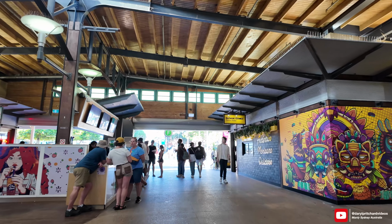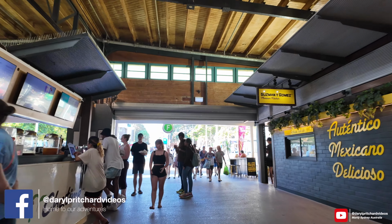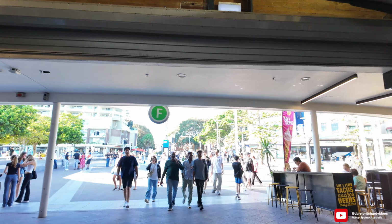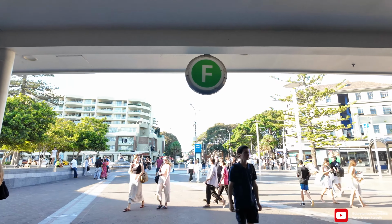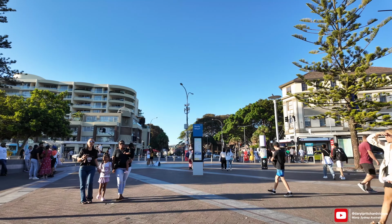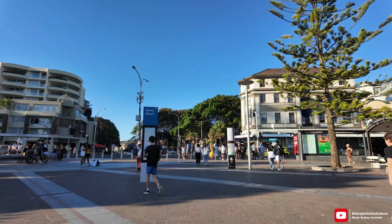You can come out to this pier or wharf or whatever you want to call it, and we'll have a look at how busy it is in Manly today. I'd imagine with it being Easter, it's going to be absolutely packed. Always love it when you get here and you come out into this beautiful area with the beautiful blue sky.